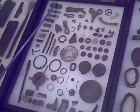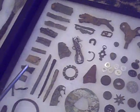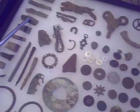This stuff right here is just a bunch of bent up stuff that they'll take lead beads, or they'll take lead bullets and make them into beads on their necklaces. And this right here is a piece that was made out of an actual bullet casing. The rest of these, like I said, are military buttons. Some of those are kind of rare.